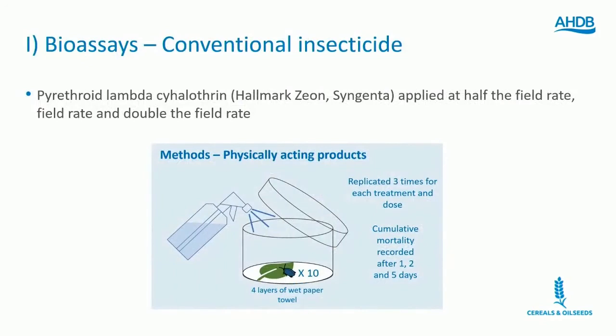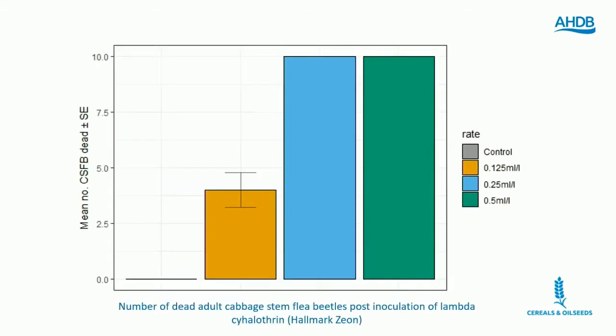And then I tried the conventional insecticide Hallmark Zeon, which is a lambda-cyhalothrin provided by Syngenta, and again applied at half the field rate, the field rate, and double the field rate, sprayed directly on the beetles. So I had not exactly the results I was expecting, because cabbage flea beetle is supposed to be resistant to this, but at the field rate I had 100% mortality.